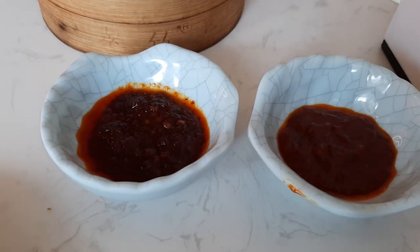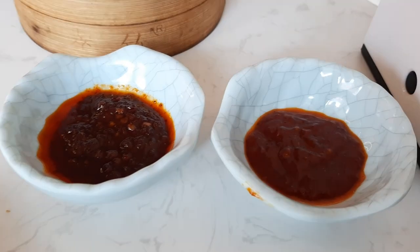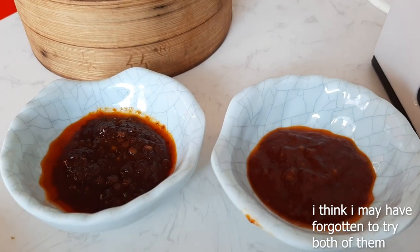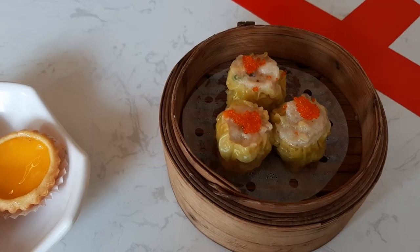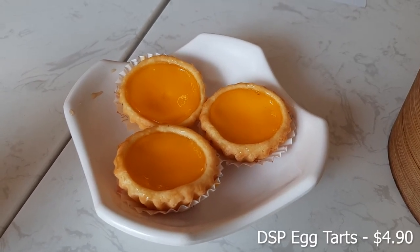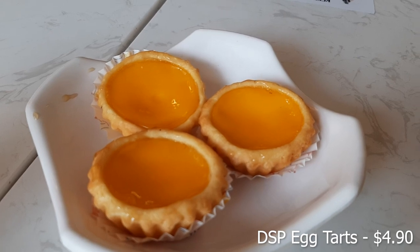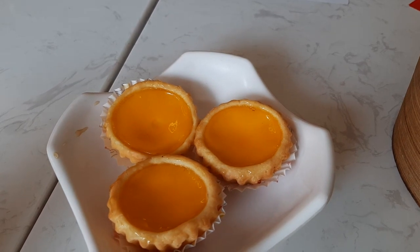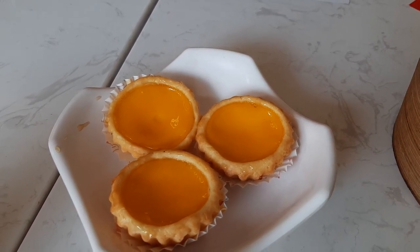Quite nice, and you eat it together with these two types of chili sauce. I think on the left side is the spicier chili sauce. You can see the chili seeds in there. So you have this siu mai, and then over here is the egg tart. One thing about the egg tart is that its size is very, very small compared to other egg tarts. Other egg tarts are probably twice the size, but it does have a nice eggy pleasant flavor to it with a pastry crust. The size of the siu mai is quite normal, and taste wise quite tasty. I quite like the siu mai.